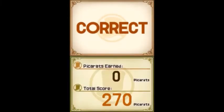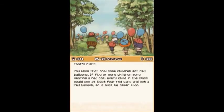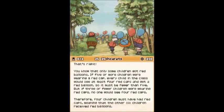Yep. Wonderful. Yes, wonderful. That's right. You know that only some children got red balloons. If 5 or more children were wearing a red cap, every child in the class would see at least 4 red caps and get a red balloon. So it must be fewer than 5.